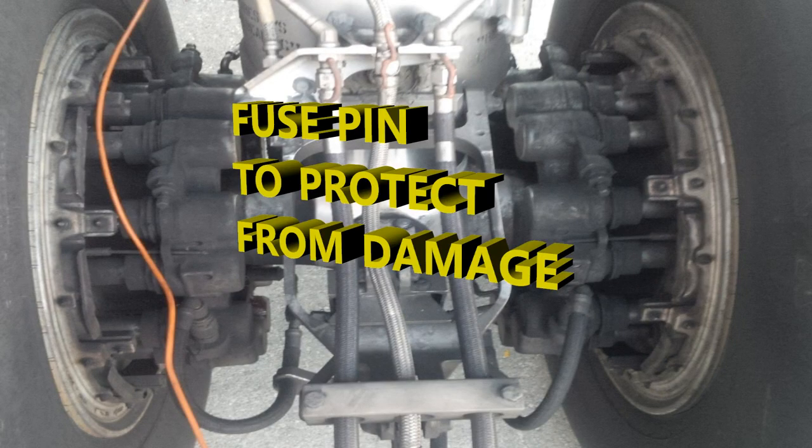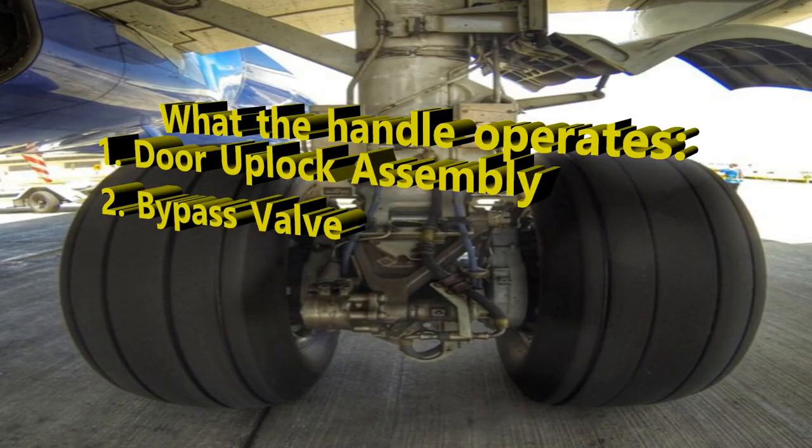Alright. Also, you have a fuse pin that's there attached to that mechanism of the handle, so that in case you all decide to become Hercules and put in too much force on that handle, it won't break it. There's that fuse pin there to prevent it from being broken from too much force. The handle itself is actually connected to, or is operating, two different things. That's going to be the bypass valve and the door up lock. That may be a test question. So it operates a bypass valve and a door up lock.